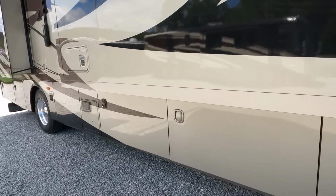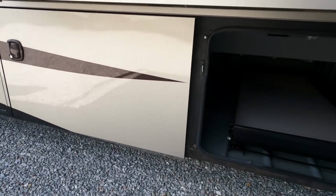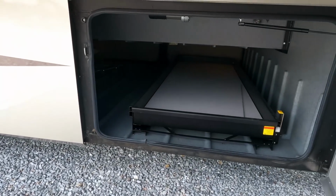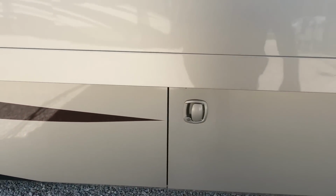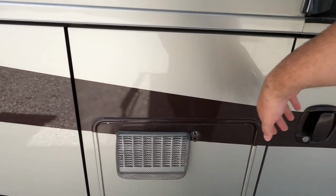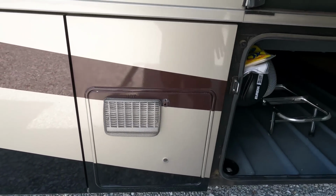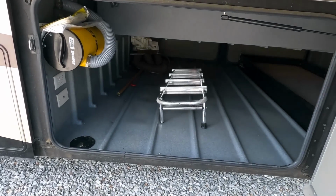Man, this thing's nice. Again, guys, I cannot stress to you enough. You've got the trays that come out on either side of the RV. This is a Tennessee motorhome since new. I'll be happy to send the Carfax to any interested party. It's got the central vacuum cleaner. There's your ladder extension.